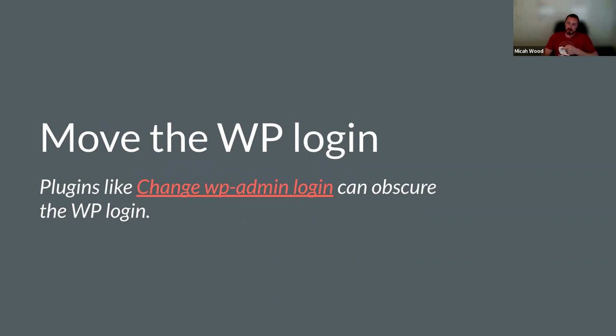Another option, and again, this is just one example of a plugin that does this, is you can actually move your login page. If you're dealing with a brute force attack situation, you can use this plugin and change your login page. So instead of going to wp-admin or /wp-login, you can make it go to /ilovecats, whatever you want to change it to. So that makes it a lot more difficult too, because now someone has to try to figure out where your login page is.